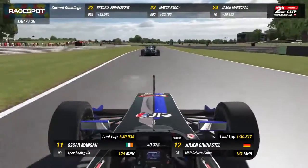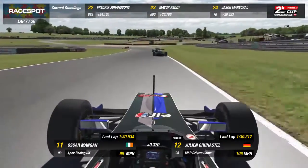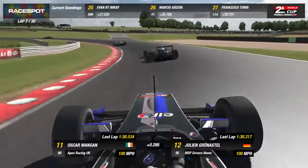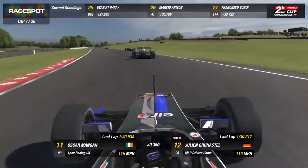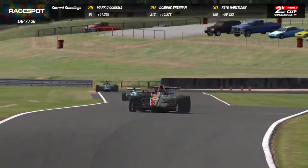Mangan swings a little bit wide on the exit of the corner. This will allow Julian the chance to close up again on the exit of Cascade. And it's sometimes worth noting at this track, you give a little bit up to gain it a little bit later on in this event.